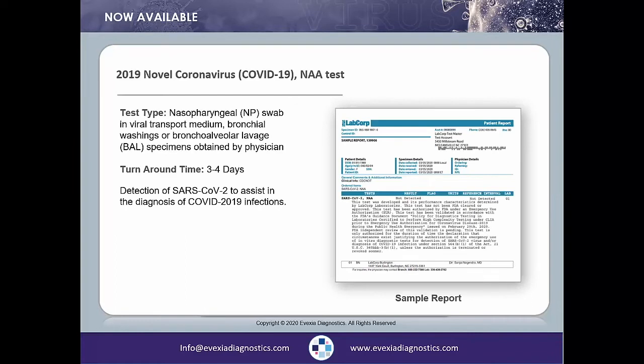So here's another look at that, just as a reminder. Look at the sample report of LabCorp, again, which is available at Evexia. This is the 2019 novel coronavirus, and it is determined by what's known as nucleic acid amplification, NAA. And just as a reminder, the specimen is the nasopharyngeal swab in a viral transport media. You have to obtain that. You don't do that at the lab.